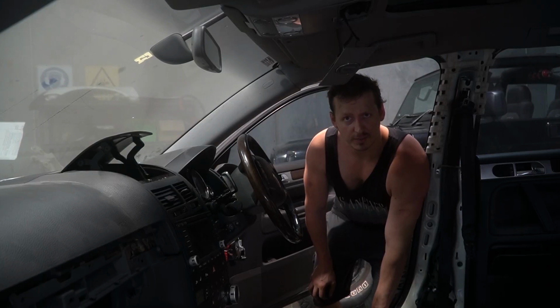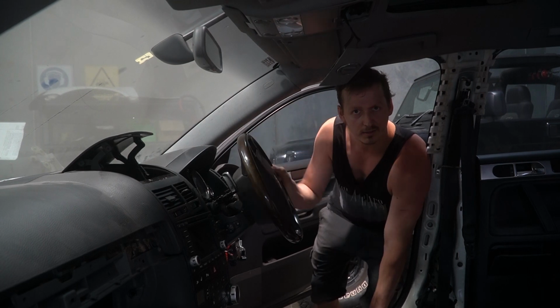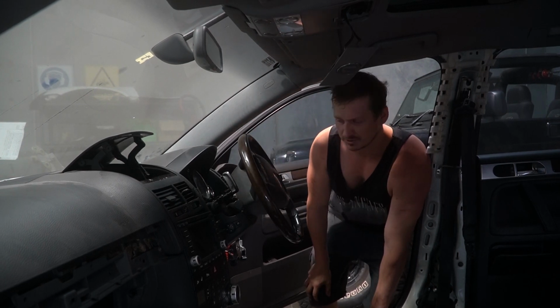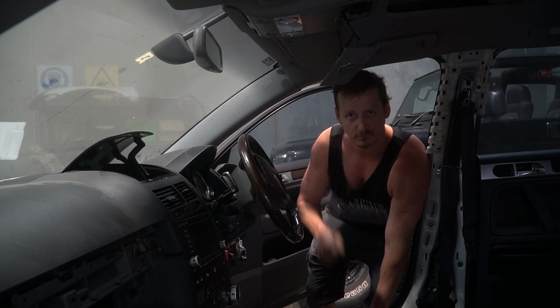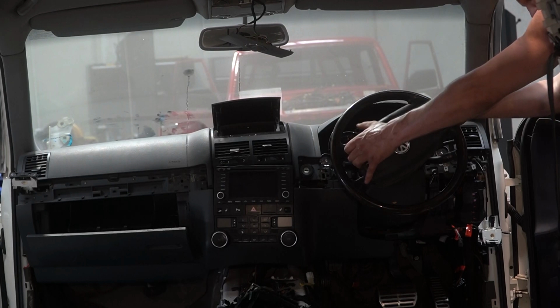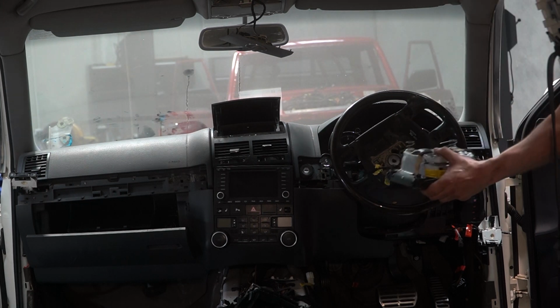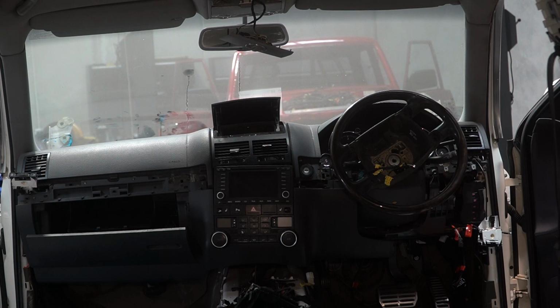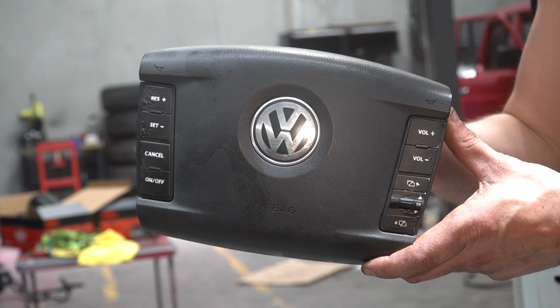Now finally, something good has happened. I've been randomly unplugging things and taking bits off, and miraculously, my steering wheel is no longer locked. So if you plan on stealing a Touareg and the steering lock is on, just take random pieces off the dashboard until it unlocks itself. Touareg airbag. I wonder what I should do with this.